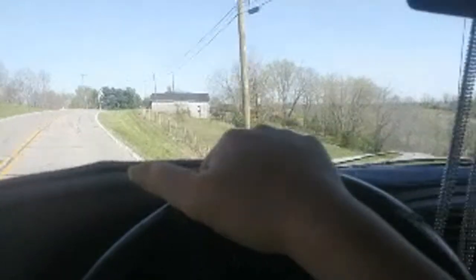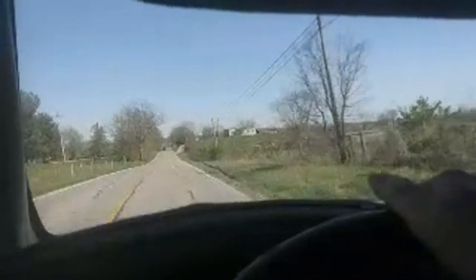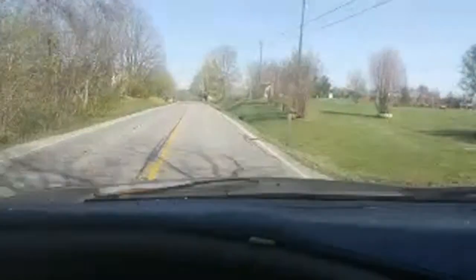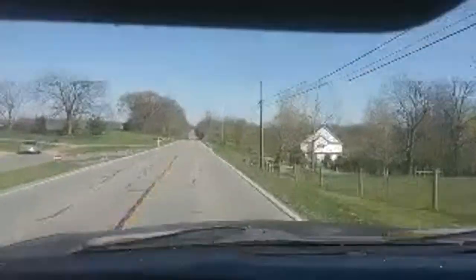There's a house that's not finished. There's a drop-off. You see, as you go into Garrett County and Fayette County, Madison County, you go into more hilly terrain. Hills and things like that, you know. That is what I'm used to seeing. So, this is a little better view, I think. It's a little more aggravation for me.